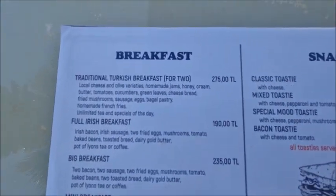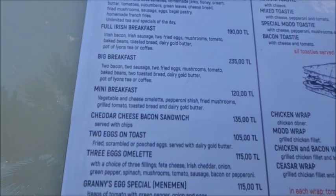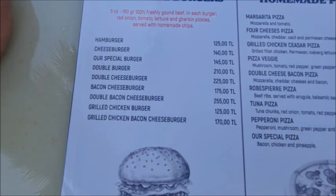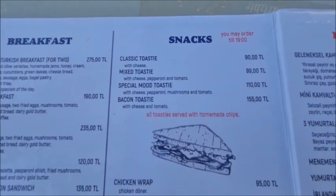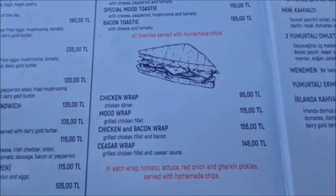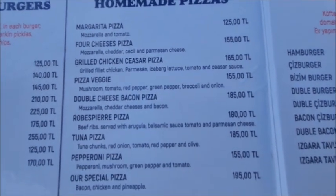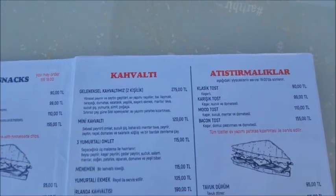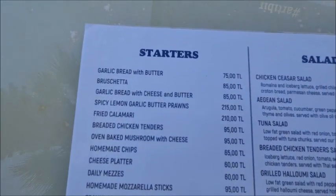So here is the menu at Mood Beach Restaurant, menu for this season. So here we are, starting off with the breakfast. Homemade burgers. And then we go on to the snacks. Chicken wraps. Homemade pizzas. And that's the breakfast in the Turkish. So the same menu is in English and in Turkish. So the left-hand side is English, and the right-hand side is Turkish.